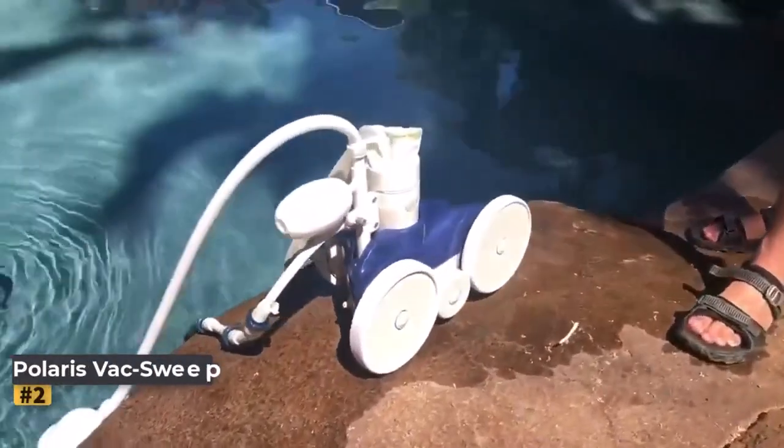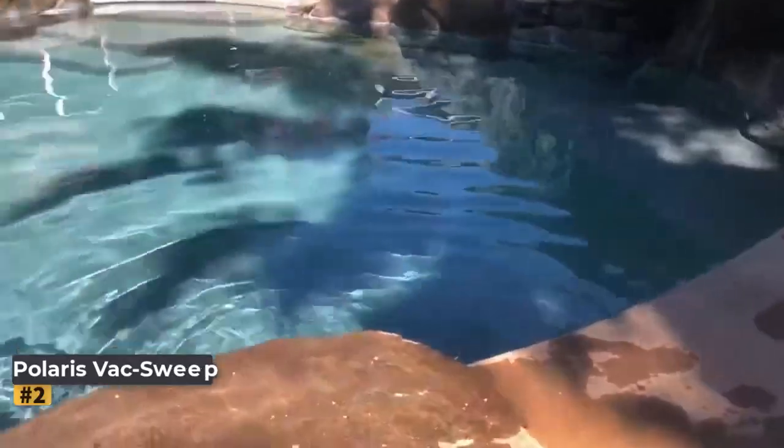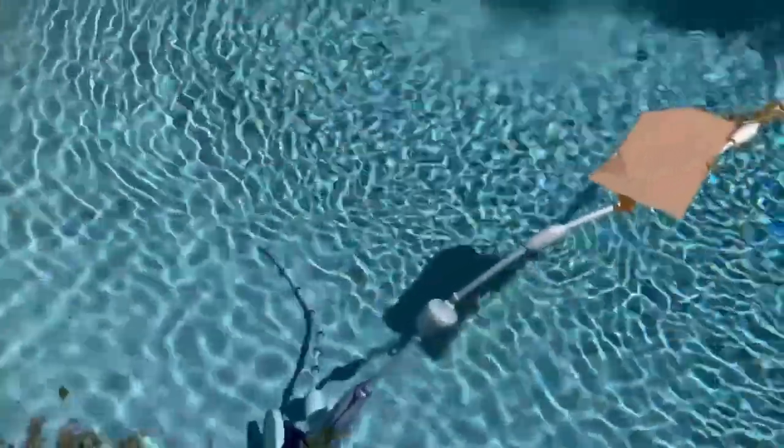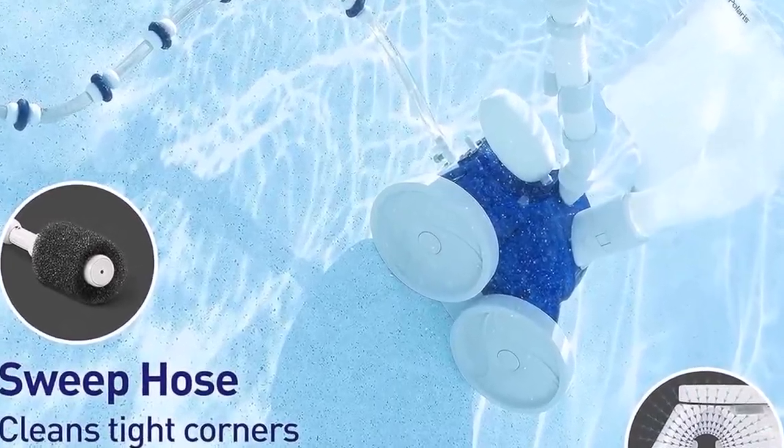Number 2. Polaris Vac Sweep. This is a favorite among pool owners, with many repurchasing it after their first one lasts 15+ years. It's widely regarded as one of the best suction pool cleaners available. Many users call it bulletproof, praising its durability and ability to stay in the pool when not in use.